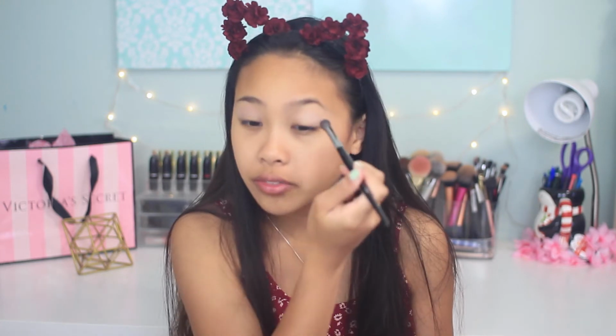If you do have a fairer skin tone, this will obviously show up a lot better on you. Just because I have a really deep complexion, it's kind of not really showing up all that much. But it's okay because it's really only acting as a transition shade. So once that is all blended out, we're going to go in with the darkest matte shade in the palette, which is just this shade right here in the middle. And we're going to put that right in the crease.